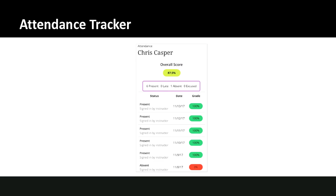And then you can also see an individual student view if you click on their name from the overall view. So here for this fake student, I can see their overall score, a summary of their attendance, and then the specific attendance for each day that they either attended or did not. And I can override those as well from this view.